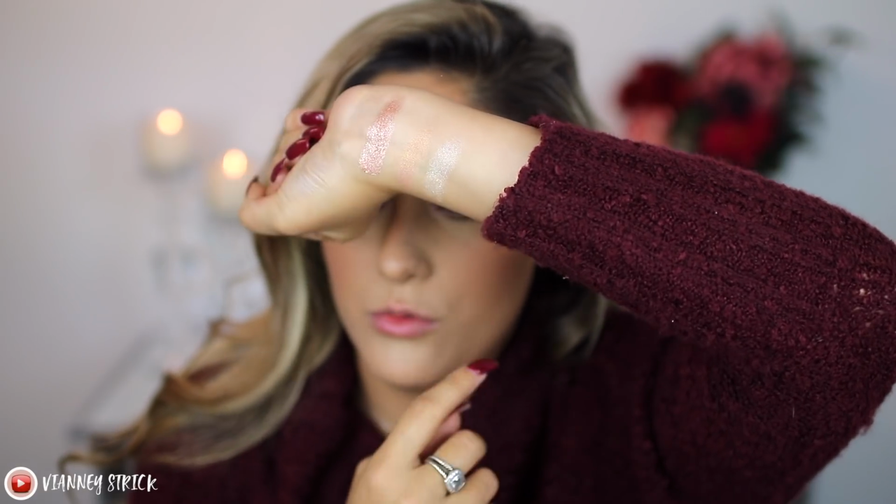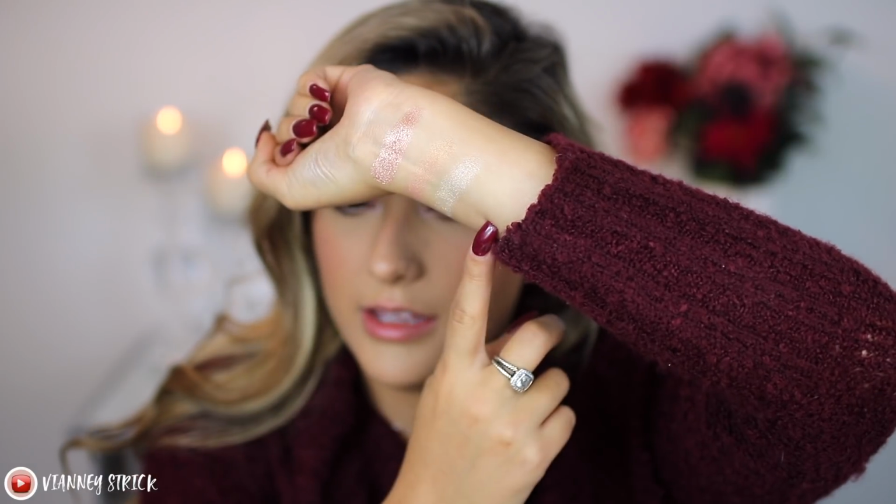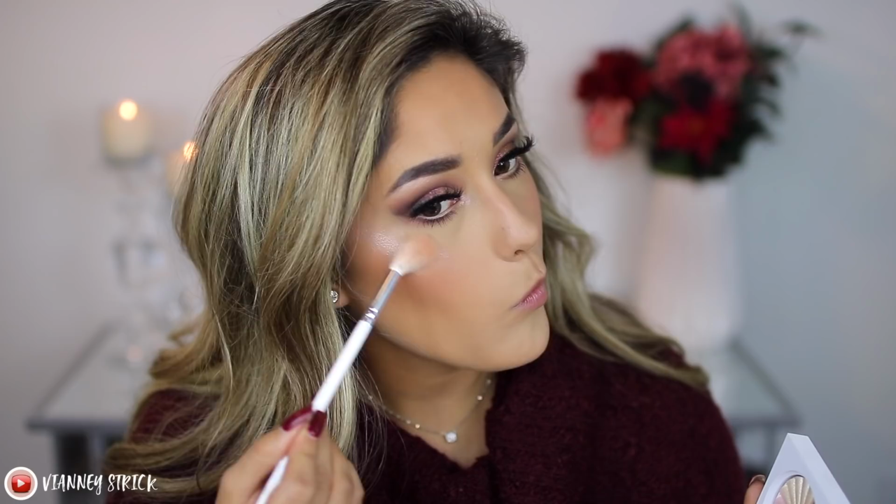Then I feel like the middle one, which is more of an orangey shade, isn't as reflective, and then the other one is. So these are what they look like. Okay, so what I'm gonna do is I'm gonna mix these 3 shades. It's the champagne, the gold, and a little bit of the pink. I'm just gonna put that all over my face. You have to be careful with these because they're so pigmented, but they're so beautiful. If you want a wet looking highlight, this is it.